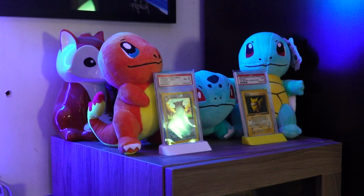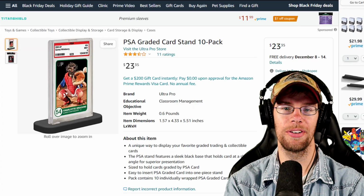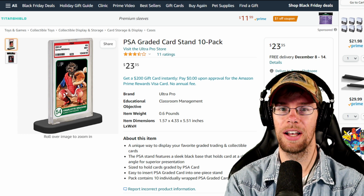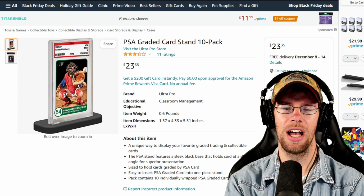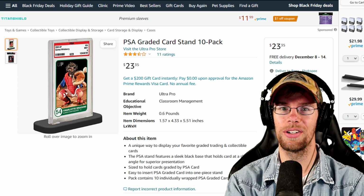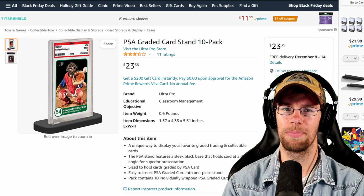All right, the first item I wanted to feature were some PSA graded card stands. And these ones from Ultra Pro look really nice. They're low profile. I think the black is a nice finish. However, I don't think I could recommend these just due to the price. At $23 for a 10-pack, that's pretty expensive.